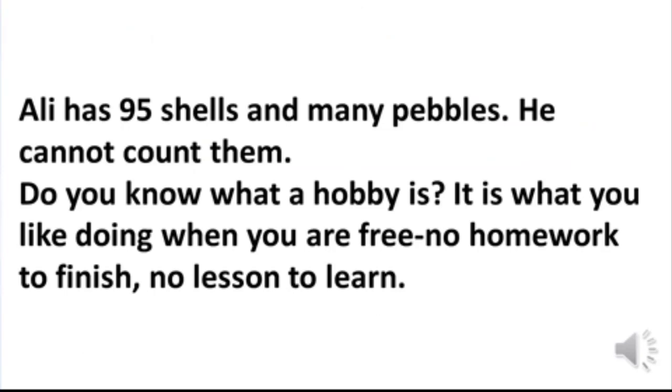Let's read the third paragraph. Ali has 95 shells and many pebbles. He cannot count them. Do you know what a hobby is? It is what you like doing when you are free. No homework to finish, no lesson to learn. Okay, dear kids, now I will ask you a question. How many shells does Ali have? Yes, Ali has 95 shells.